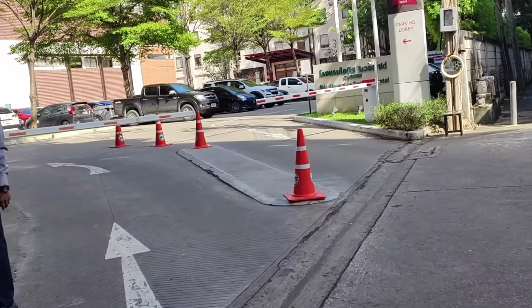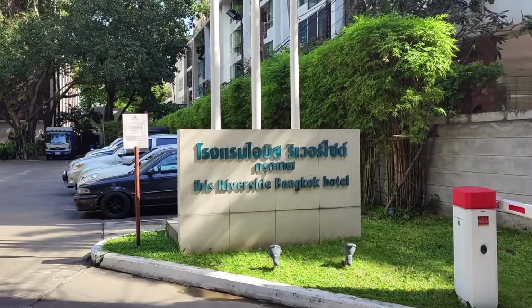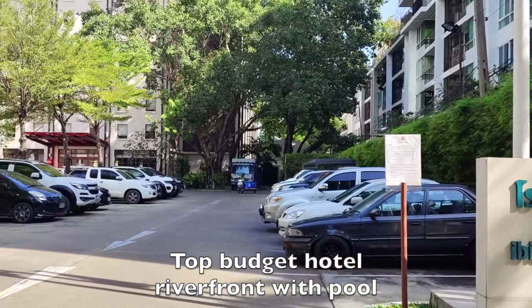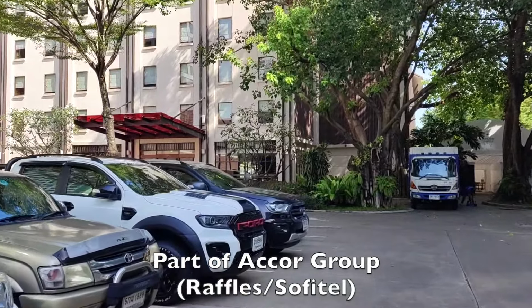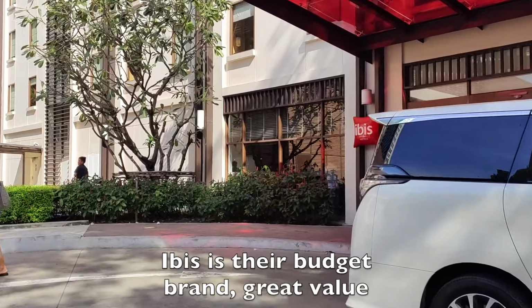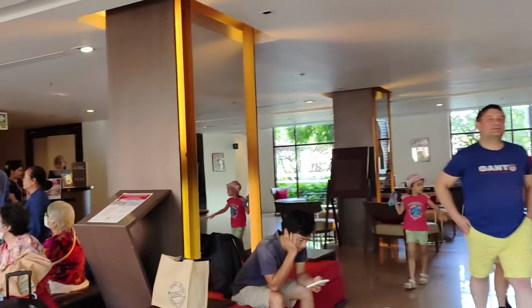And here we are at the Ibis. This to me is the best value, truly riverfront hotel in Bangkok, at least in the central Riverside area. Ibis is a mid-budget range chain. They're very functional. They always have fantastic staff. And this is probably the creme de la creme because of its fantastic location and pool, as we'll see. Busy.